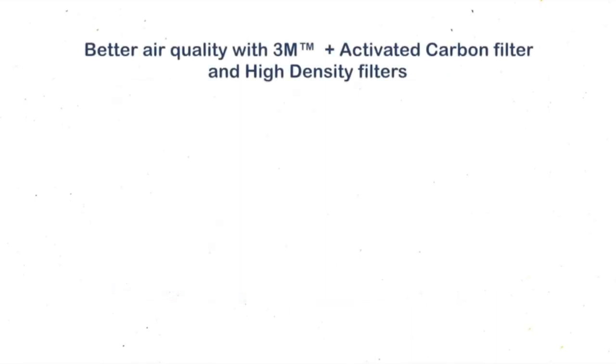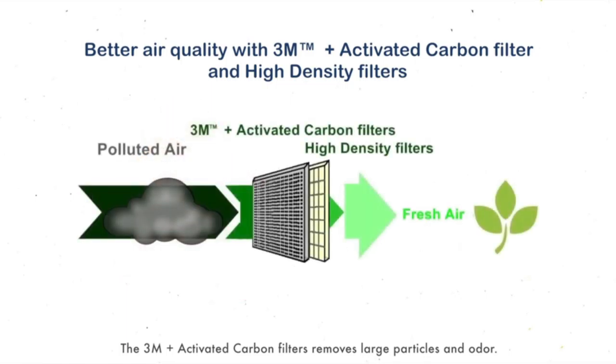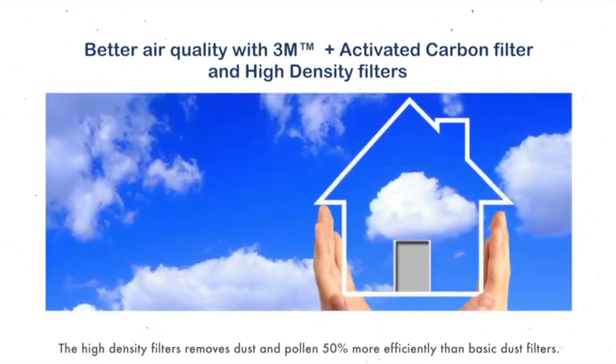Better air quality with 3M plus activated carbon filters and high density filters. The 3M plus activated carbon filters remove large particles and odors. The high density filters remove dust and pollen 50% more efficiently than basic dust filters.